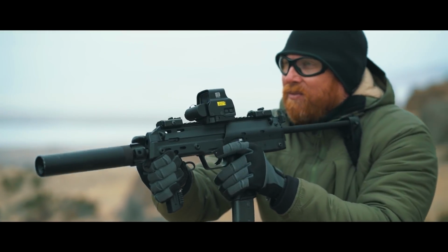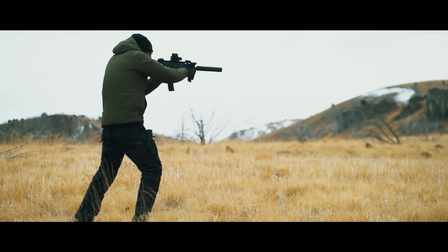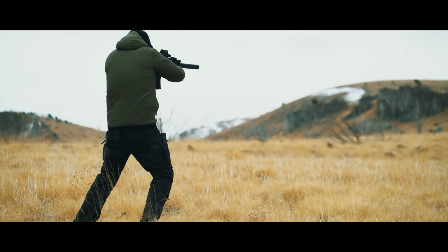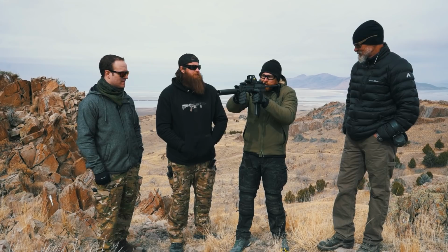One thing, as we've shot this a couple times now, as we've been in Texas and different places: ergonomically, it feels naturally, like, perfect. It's a gun that when you hold it and shoulder it, you're like, well, that's what that should feel like.